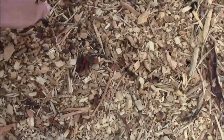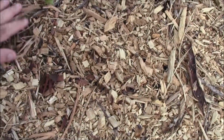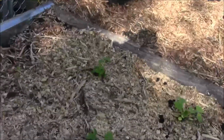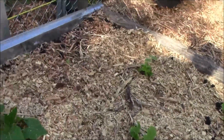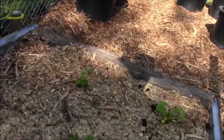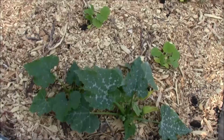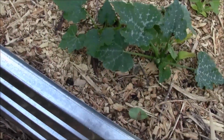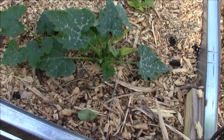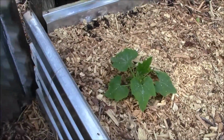In fact, no, that's just a piece of mulch. I got some squash. The little ones are the starters I bought this past week. This one I planted from seed. It's looking pretty healthy, along with that one too.